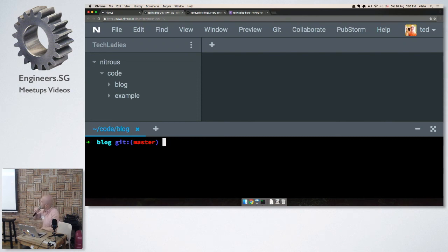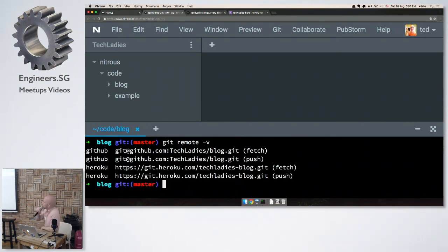And if you want to view a list of the remotes you already have, you can use the command git remote -v. So in our case, it shows us the GitHub remote that we set up earlier. And now we also have a new remote called heroku.